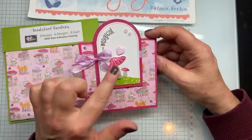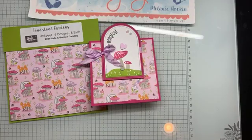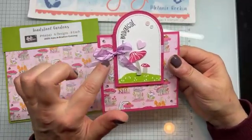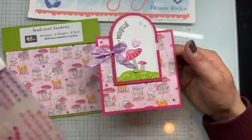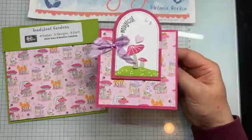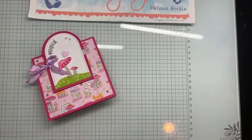I also included some of the Fresh Freesia. Oh shoot, I forgot to grab that. The Fresh Freesia ribbon that is part of the Saleabration offering, as well as these really cute purple adhesive-back sequins that I've used a ton of. These are also a Saleabration offering. So you're getting a good look at several items here. So that's the Toadstool Garden.